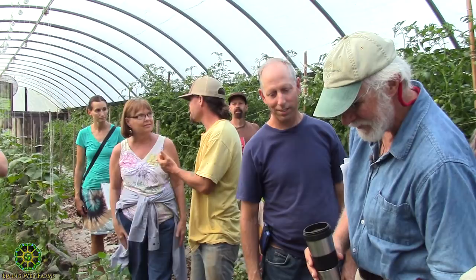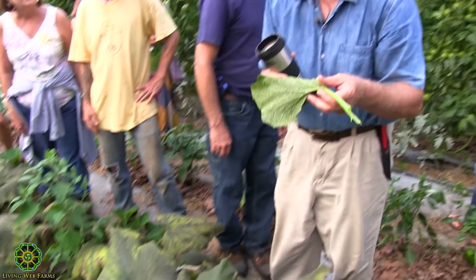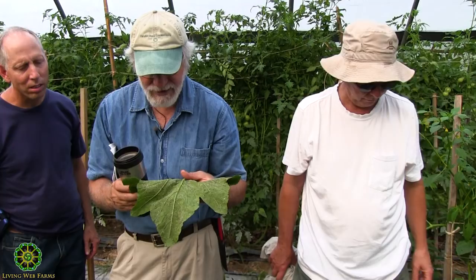I think that's a fungus. It might be a fungus on... Let's just take that leaf off so I can get a closer look there. It might be a fungus that's feeding on aphids, being taken out by a fungus, you know. It's not one of the diseased funguses to get on squash, but it looks like a fungus to me, yeah.